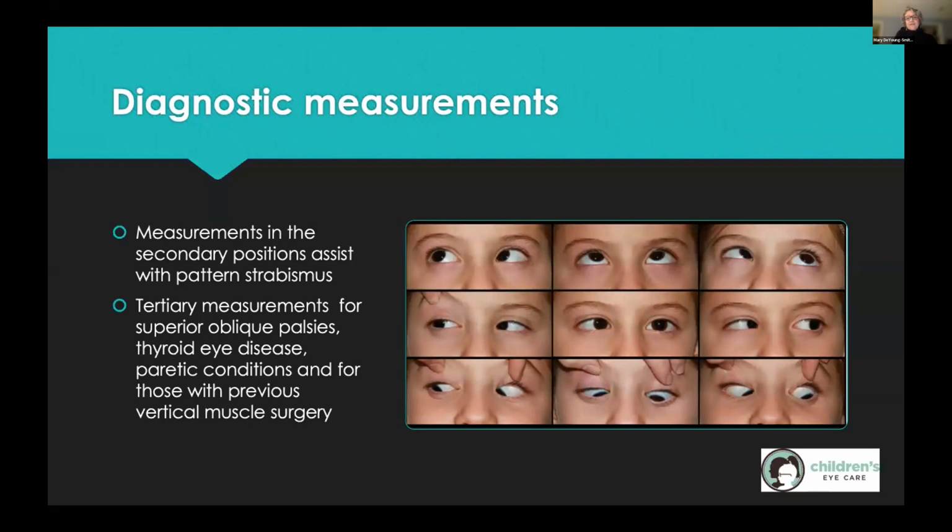Right and left gazes are very helpful when we're measuring DVDs and inferior oblique or superior oblique over and under actions. And as I mentioned, tertiary measurements, those measurements in the corners, are done in particular situations, as I stated on the last slide and is stated here.